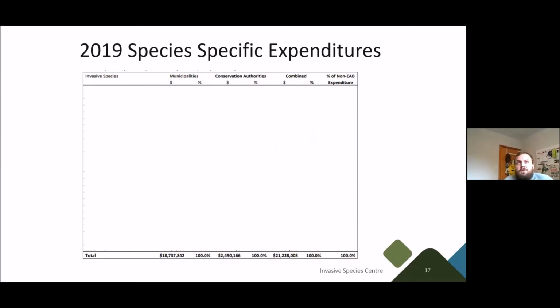So what I did want to note to you is give you a little bit of an assignment here and ask you to do some predictive work with me. This is a chart I'm going to show you that I pulled straight from the report. What I wanted to walk you through very quickly is what it looks like. What you're going to see in the first column under invasive species are just species names. And they're going to be ranked by the amount of investment that municipalities are putting into them. So we'll see the most expensive species first.